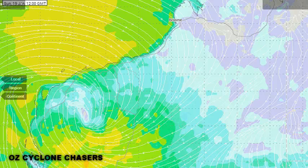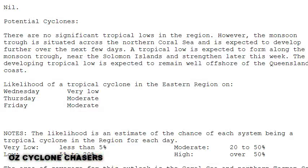Now, bearing in mind that the rainfall here will be phenomenal if it adopts this track and the monsoon is nice and strong in behind it, you're going to see some really high rainfalls, and we've already explained that here between the Derby region and all the way south and possibly as far west as Karratha. Alright, that's where we're leaving the NT stuff. Let's get into the Queensland stuff.